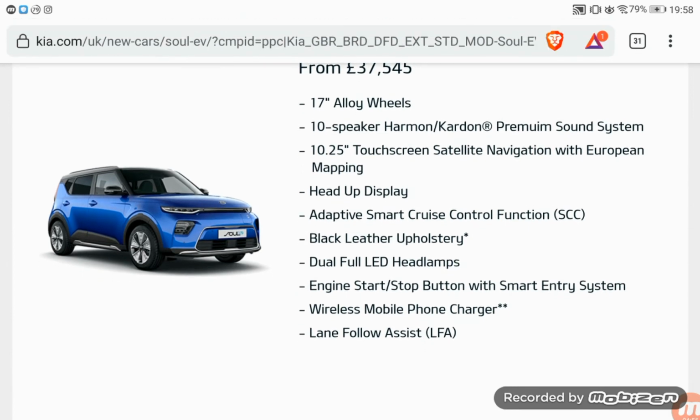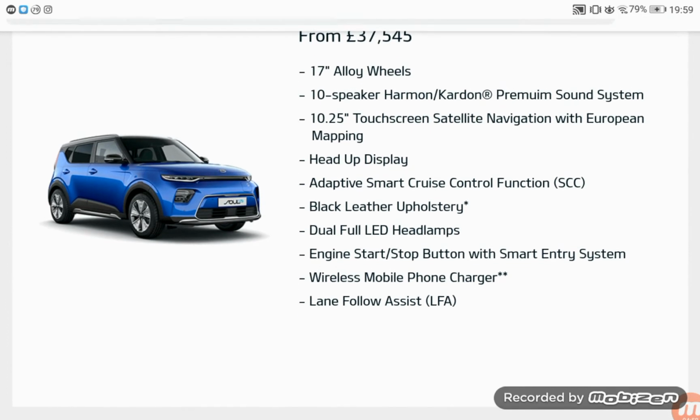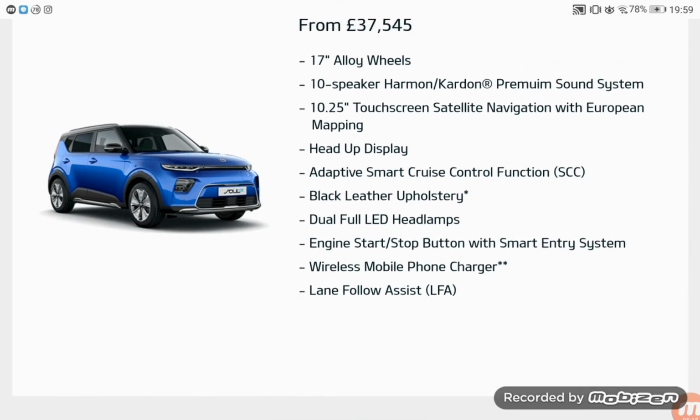You've got a Harman Kardon sound system, and you've got a 10.2-inch touchscreen for your infotainment system, which supports satellite navigation around Europe and the UK, and you can control your weather, your state of charge, all your driving information that you might want to know when you're on the move. It's also good that these are very boldly displayed, so this is clear to read and easy.